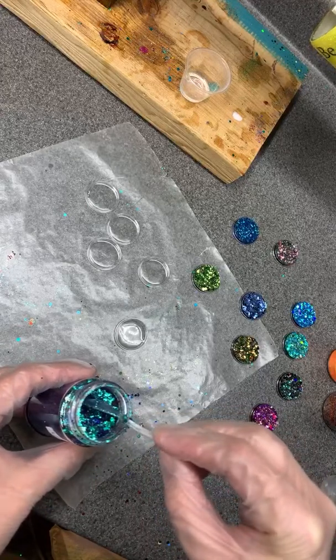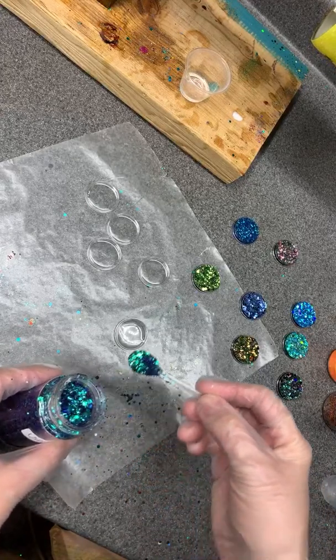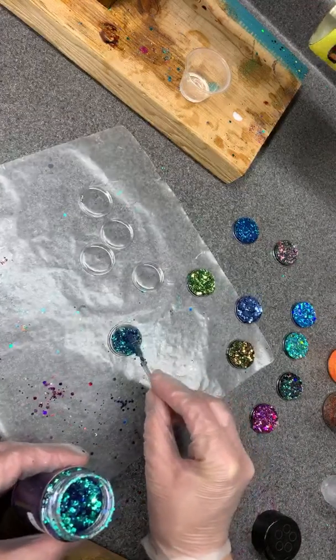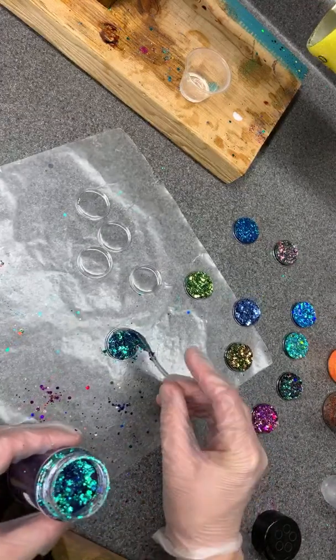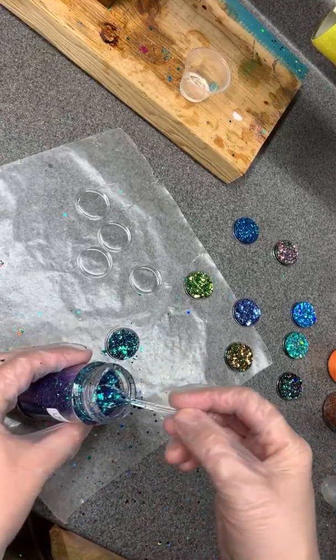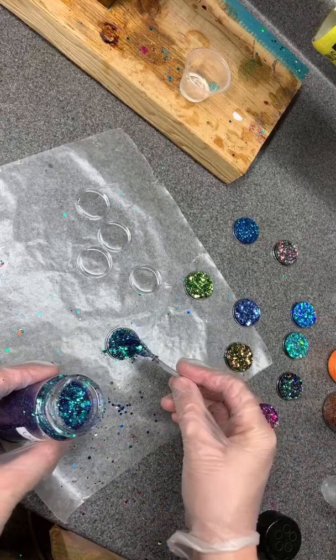I'm trying to break up the static. I'm also trying to not go crazy on this because I have wet epoxy spinning right behind all of this, which probably wasn't the best idea, but I've got it pushed back pretty far.